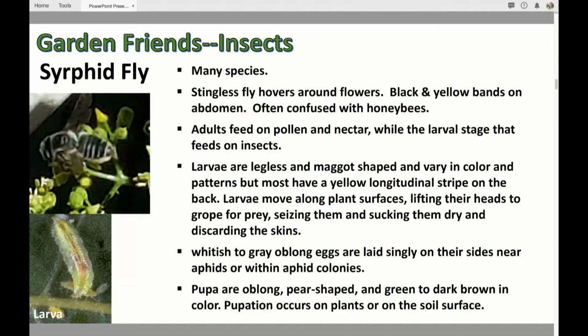Syrphid flies. These are often called hover flies, sometimes flower flies, but syrphid flies are wonderful little insects. You'll see them kind of hovering around. They look like little tiny bees. They have little yellow and black stripes on their abdomens. And you can see there's one on the upper left there.